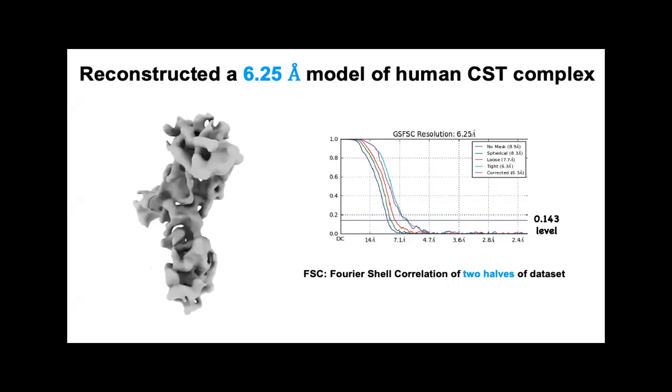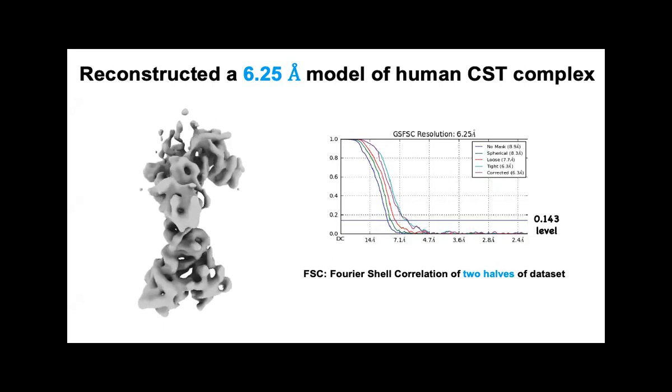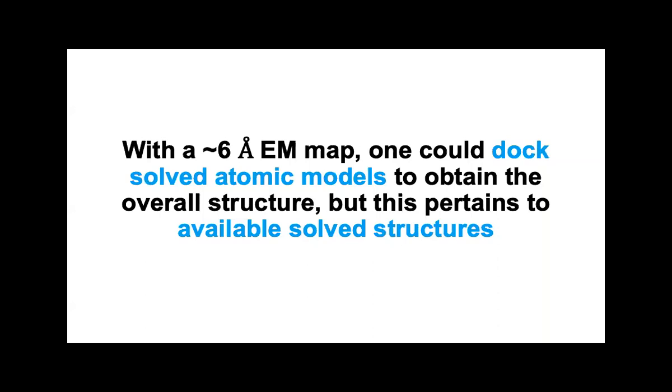But there's a problem with this kind of structure. It's kind of nice. We can see it. The problem is that with a 6 angstrom model, if all the domains of CST had been solved before, then you could easily just dock them in and assemble the atomic model right away. But if we remember, we have TEN1, we have STN1, but a huge portion of CDC13 unresolved. And 6 angstrom doesn't allow me to go in and build an atomic model from scratch. So this was a problem at the time.